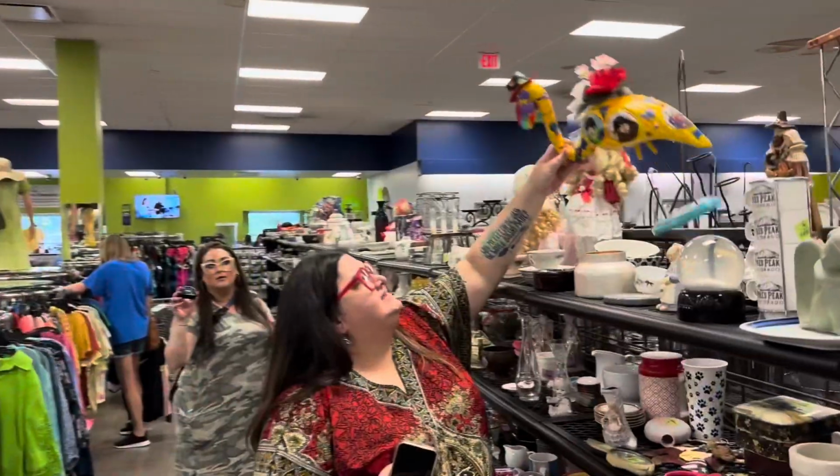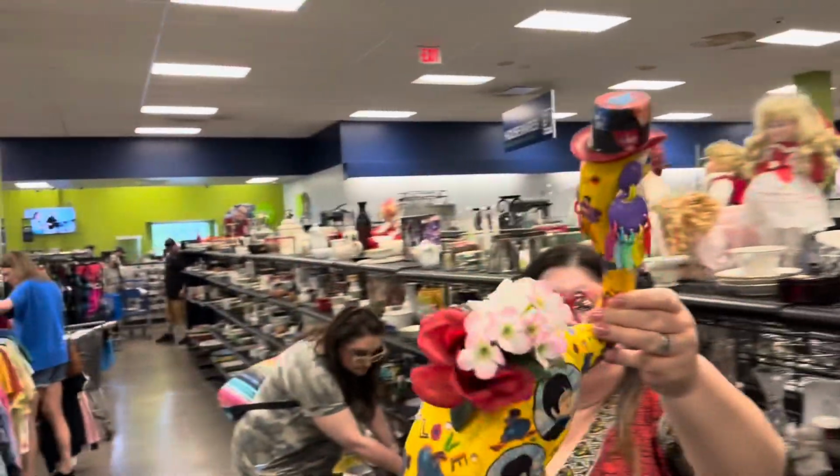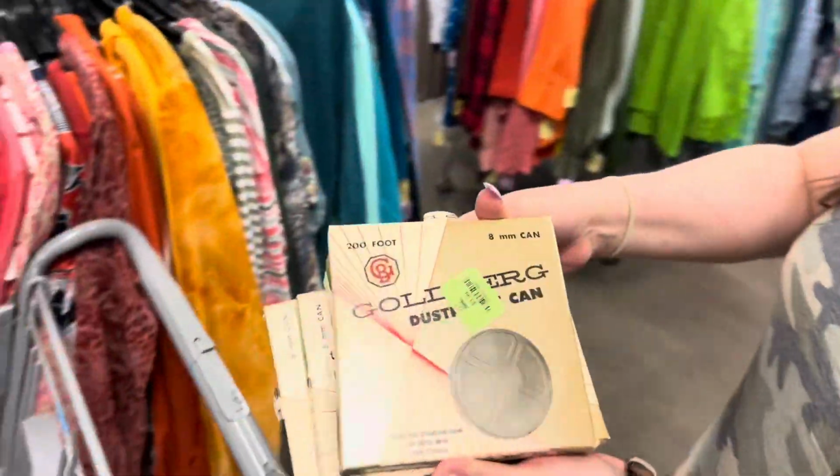Oh my god, it's a weird Beatles flamingo. Wow, that is weird. What in the world? Somebody decoupaged this Beatles flamingo. What you got? I think this is something you would like.